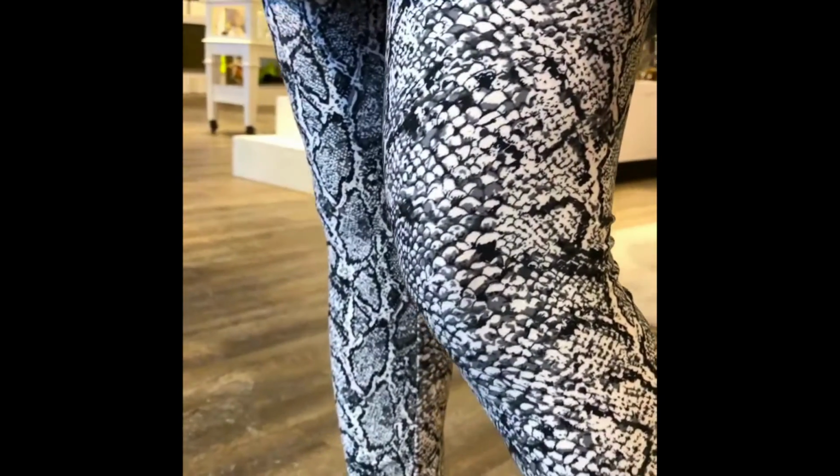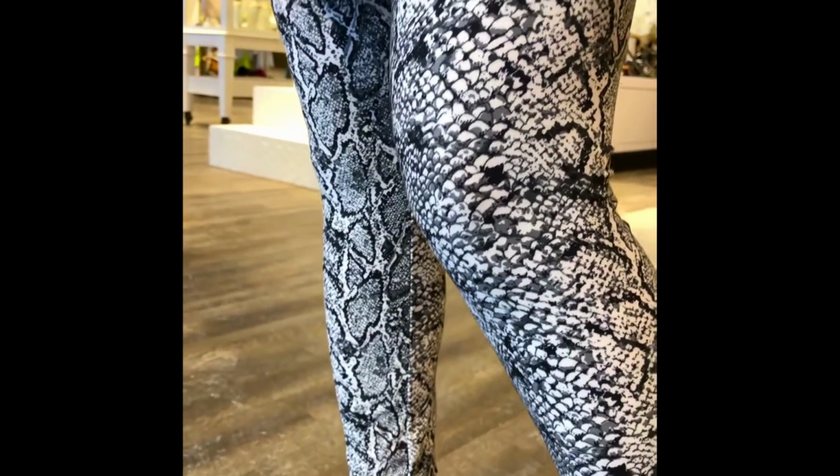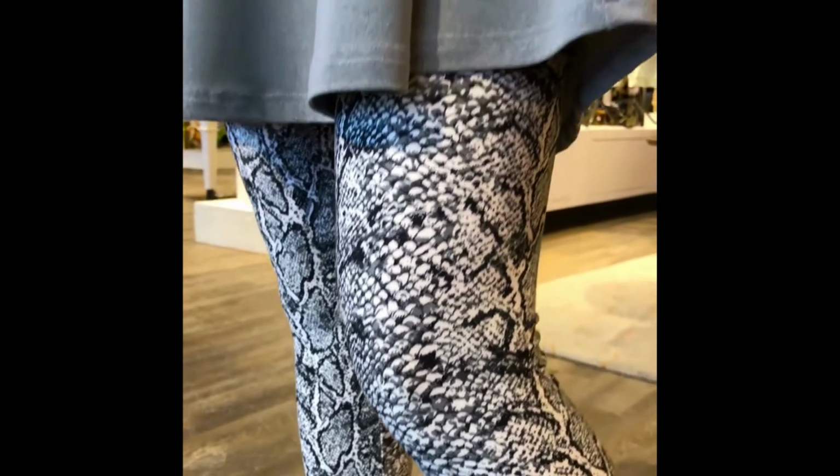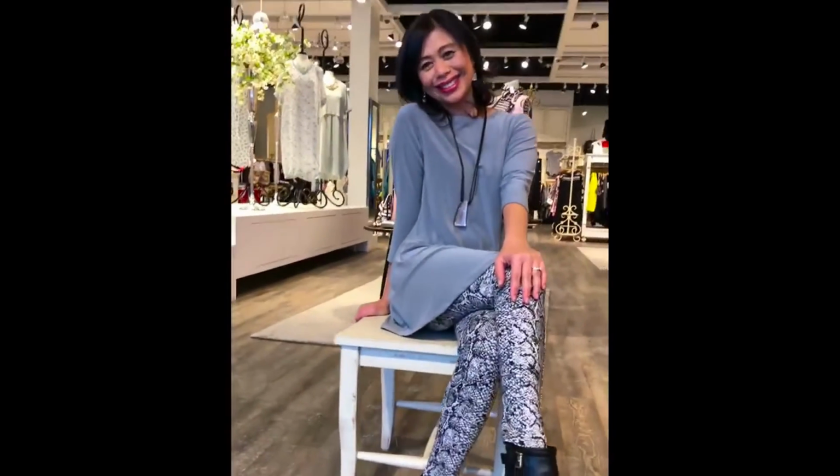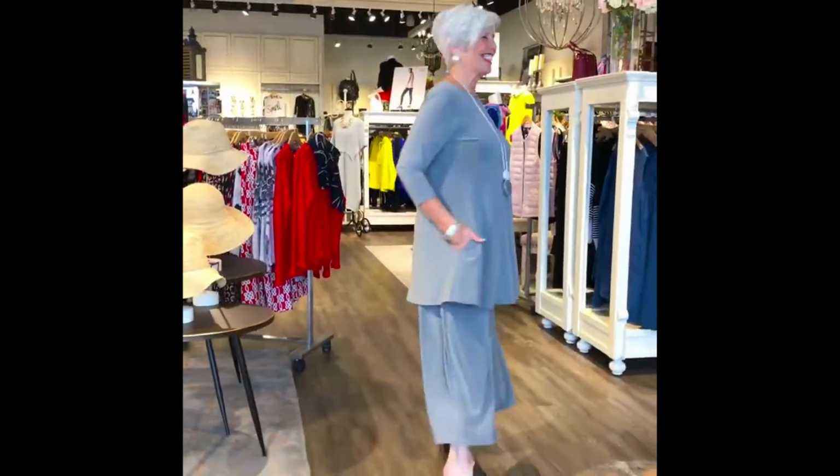So the trapeze, here's a close-up. So you get to see that kind of softed print as well. Very sophisticated. That's how we wanted to keep it here in wearing these leggings with the tunic.